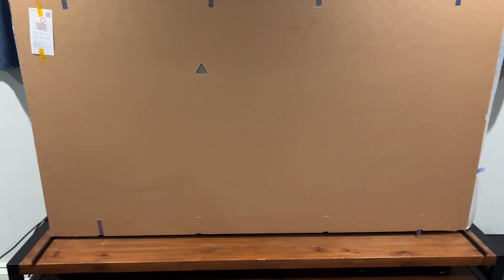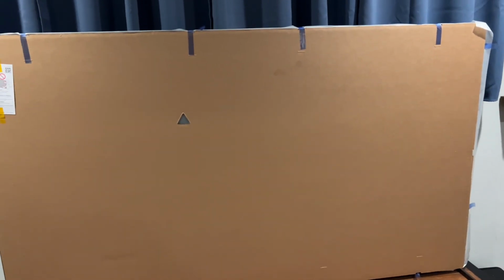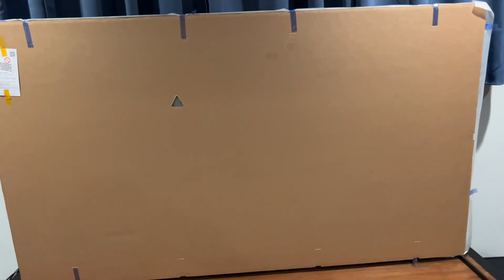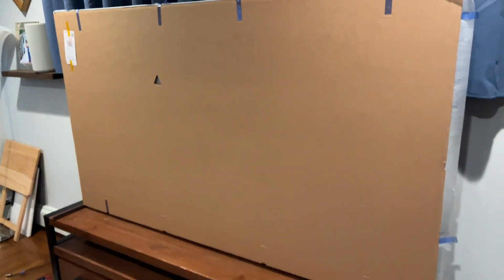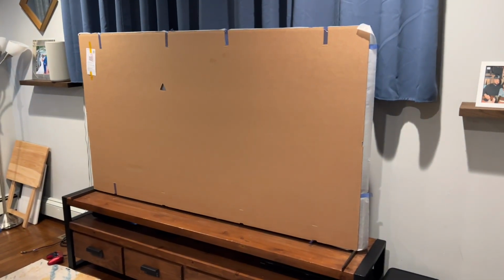All right, ladies and gentlemen, excuse me if I'm a little out of breath, but I just finished putting this TV up here by myself. It wasn't too bad. I just had to lift it up from the middle of the floor and put it up on a stand, fully out of the box.